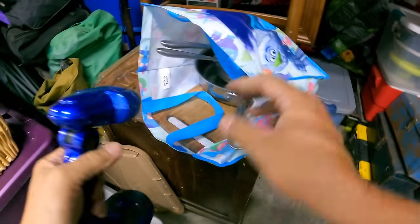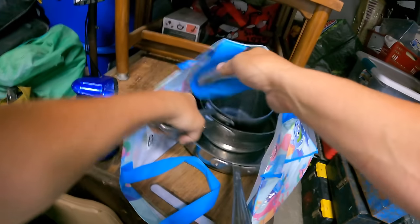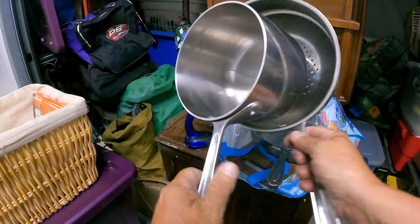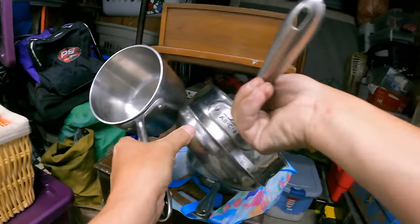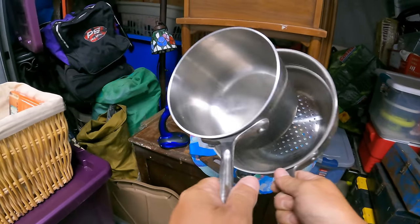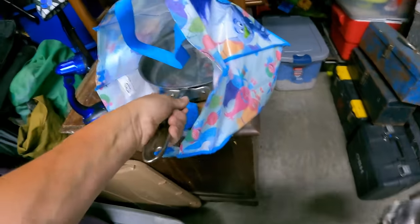Pots and pans, that's good. Pots and pans is good. Oh, what the heck? What the heck? Guys, that's All-Clad. Look at that, All-Clad right here. All-Clad pots and pans. What? That I did not expect at all.